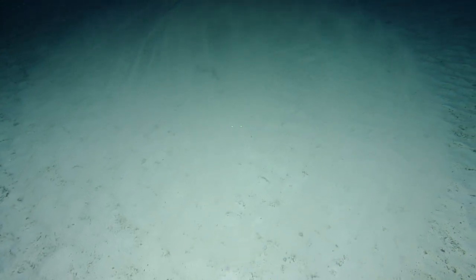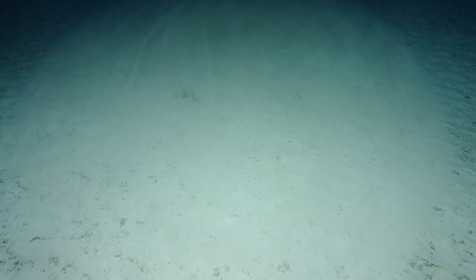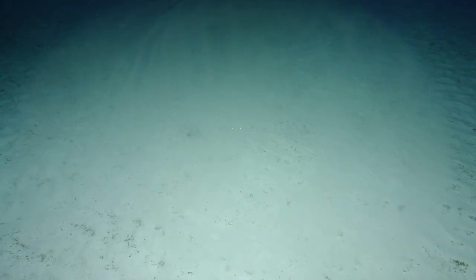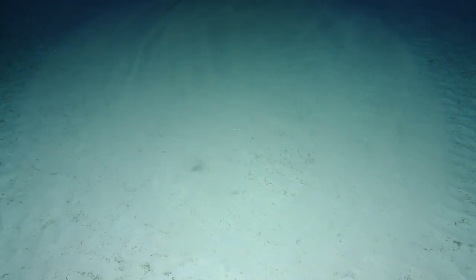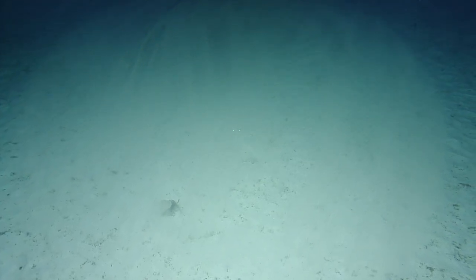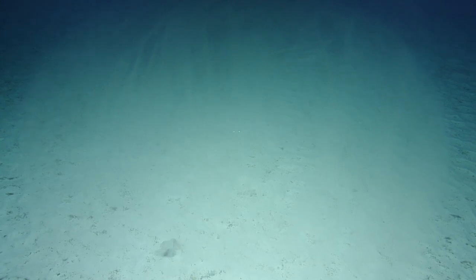What are we trying to sample? This thing in front of us that we've been pseudo-zooming on. Just kind of inching my way towards it. I wonder if I can change my... Where is it? There we go. There it is.